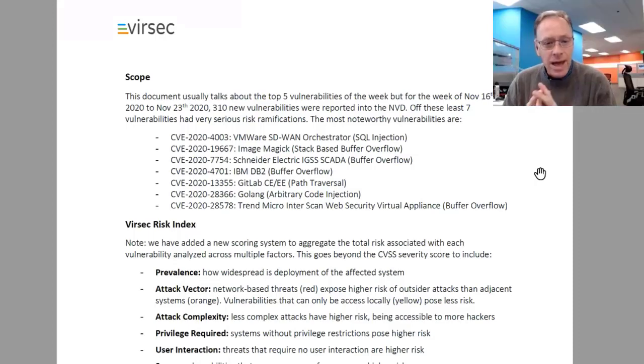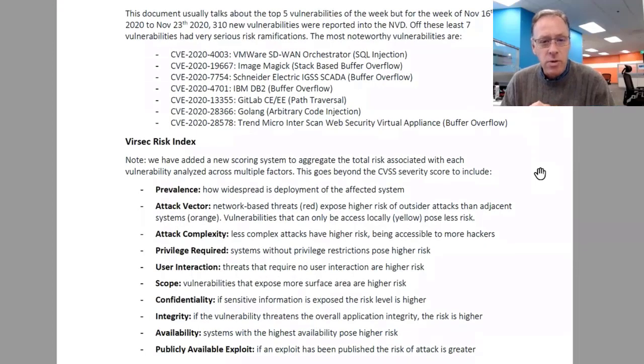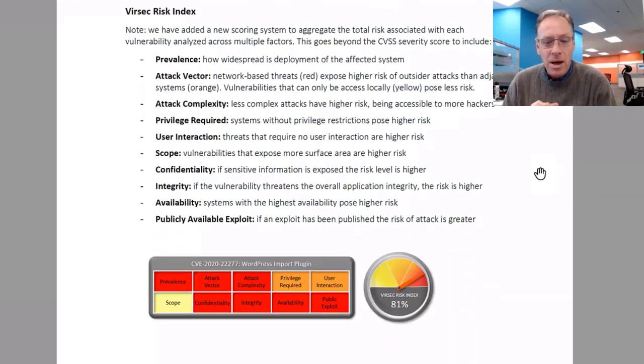All right, and maybe scroll down a little bit, Satya. I just want to mention this is new in our reports this week. We have a new way to display this, what we're calling the Virsec Risk Index. Past weeks, Satya has shown a spreadsheet where we score across all these different vectors: prevalence, attack vector, complexity, privileges, user interaction, scope, confidentiality, integrity, availability. There are 10 of them and a publicly available exploit. So we've come up with a more graphical way to show whether each of these factors is low, medium, or high, and then our combined risk index based on that. We'll show that with each of these embedded in the report now.